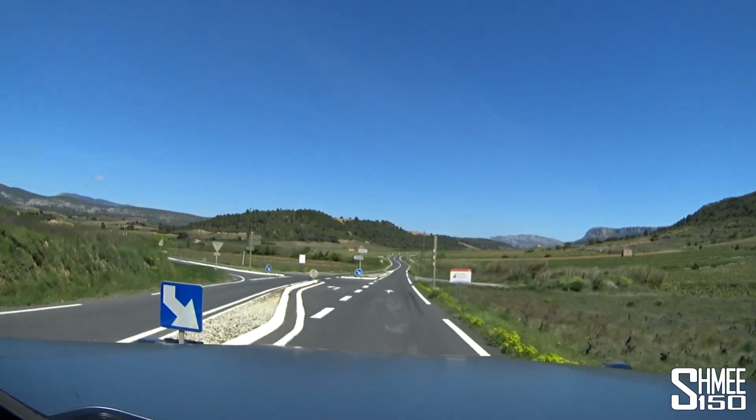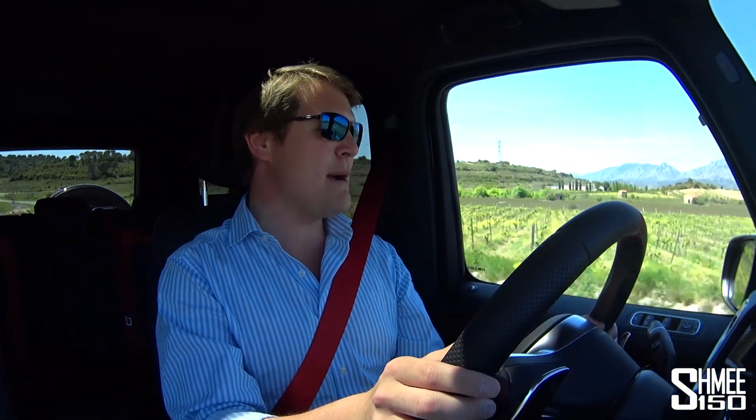That is quite frankly absurd, and actually already I can feel, obviously it's a little bit firmer over any kind of bumps, but it's a G-Wagon, so it's not exactly uncomfortable, and it just gets a move on. It's so much better. The front end feel is not lost all over the place as it was before. Anyway, I'm talking a little bit too much.